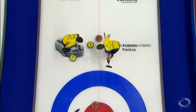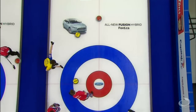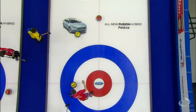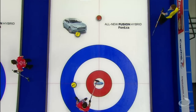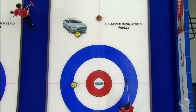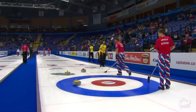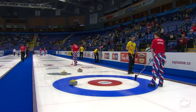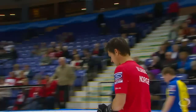This one peeked out just the other side, so now the other guard is going to come into play. And Sweden answers right back with a pretty good roll themselves to the edge of the 8-foot. Good shot. They want to use the corner as much as possible, and Norway will try to move around the center guard now, so try to keep the play in the middle and make it hard for Sweden to score more points than 1.